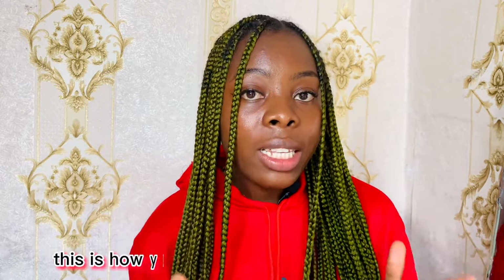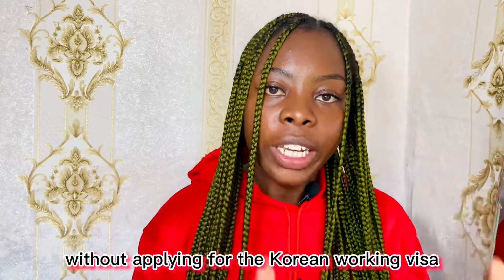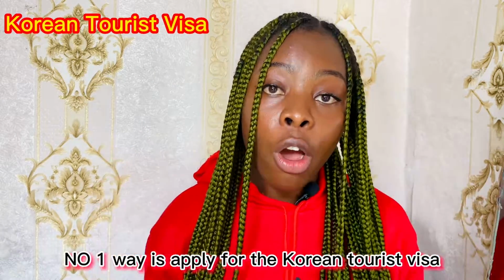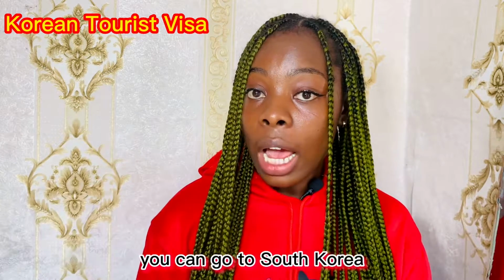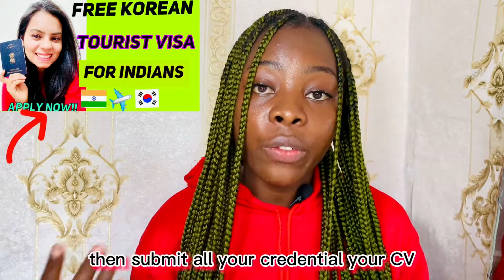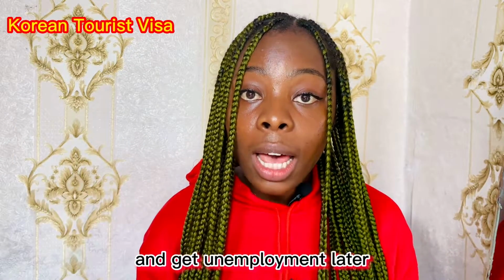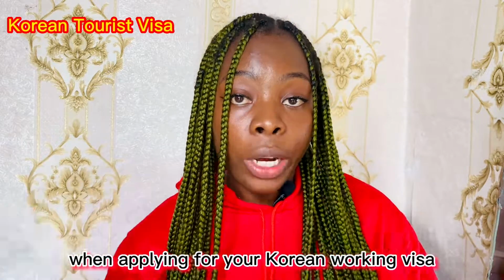Alright, this is how you can apply for a visa to get a job without applying for the Korean working visa. So number one way is apply for the Korean tourist visa. After applying for the tourist visa, you can go to South Korea with a tourist visa, then submit all your credentials, your CV, your documents to this organization and get an employment letter and all the necessary documents you will need when applying for your Korean working visa.